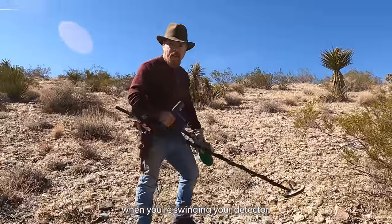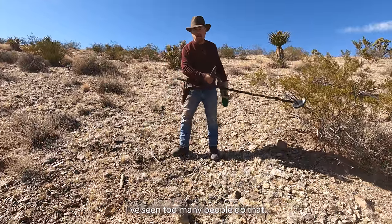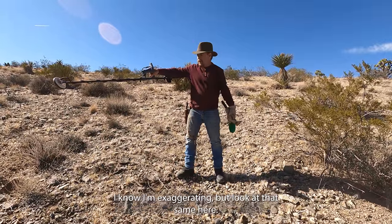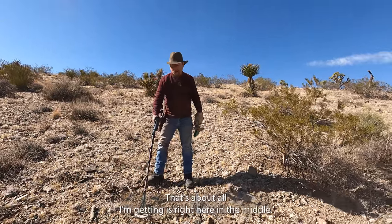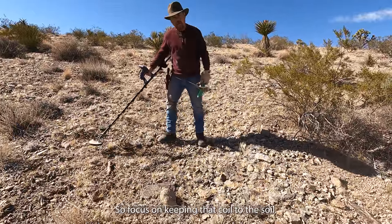When you're swinging your detector, try not to do your pendulum swing. I've seen too many people do that. See how much depth I'm losing? I know I'm exaggerating it, but look at that. Same here. Here, that's about all I'm getting is right here in the middle. So focus on keeping that coil to the soil.